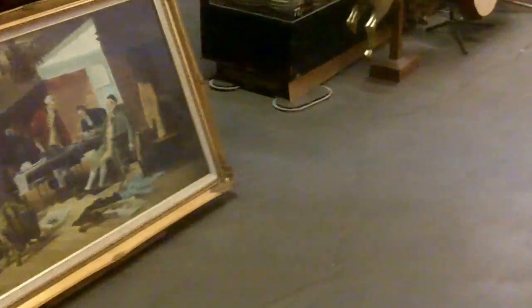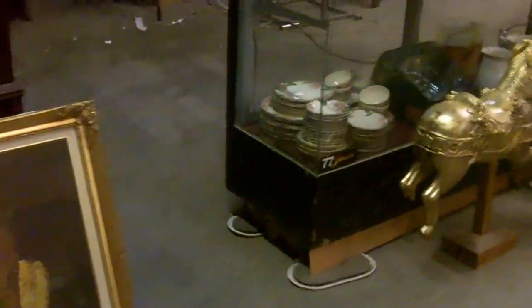Okay. Oh yeah, and then be careful. Don't swing it too quick, because that's what makes people nauseous. So when you're spinning, just go like.